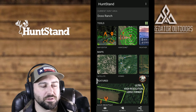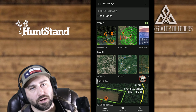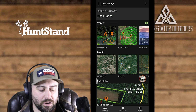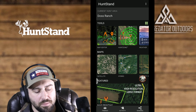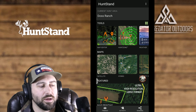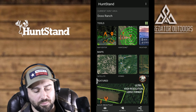So to sum it up, this is an amazing app for hunters, and if I had to choose one app that was my go-to that I did everything with, it's going to be HUNTSTAND. That's going to be my go-to for almost everything there. I do have a lot of other hunting apps that we're going to review over time, but again, this right here is my favorite. I use this a lot for land management and a lot for public land hunting because it does have those public land maps.